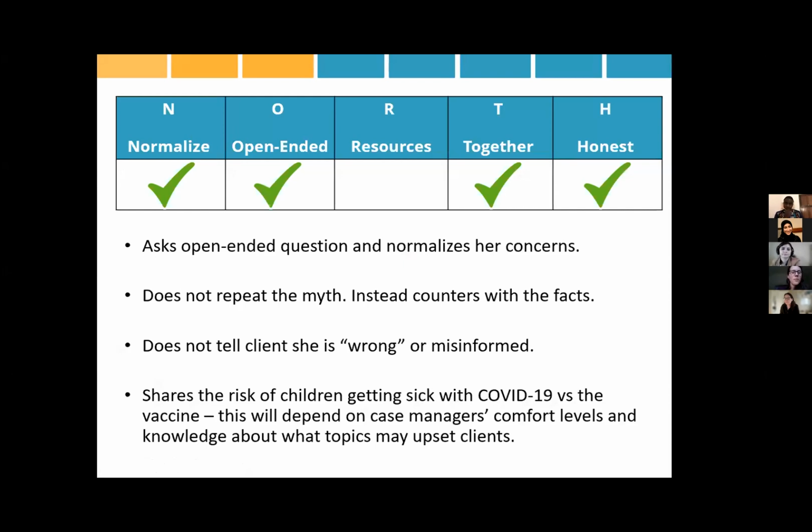We've also heard from communities, from our case managers and our community members, that more emphasis needs to be placed on how, although rare, children can become very sick from COVID and even die. By understanding this, parents can make a more informed choice when they're trying to weigh the risk of vaccination versus the risk of COVID. We did want to note that you know your clients best, so bringing up the possible death of children might be triggering for certain clients, or you might not feel comfortable. So we wanted to acknowledge that and say, it's okay for you to tweak your messaging in a way that still communicates the facts while taking into account your and your clients' needs.